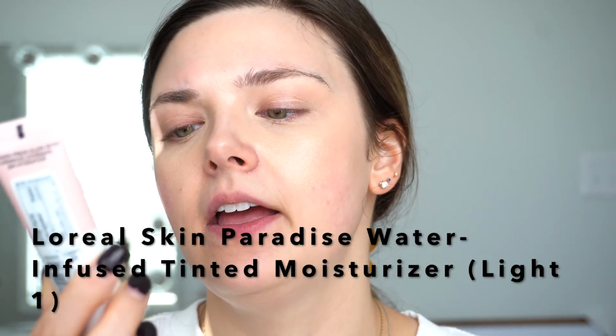Now let's move on to the new L'Oreal Skin Paradise Water-Infused Tinted Moisturizer. This has aloe vera and witch hazel in it, which is very interesting, and it has SPF 19. Very random, but it does. It says this is to awaken a fresh glow with luminous coverage and 24-hour hydration. I got the shade Light number 1. I had no idea what shade to get. I just ordered one and decided to kind of guess, because I've never seen this in person. I ordered mine from Ulta.